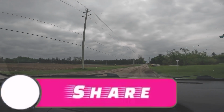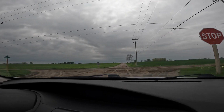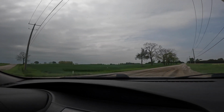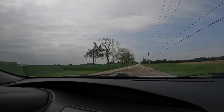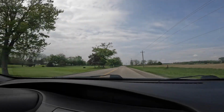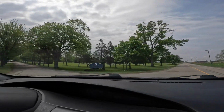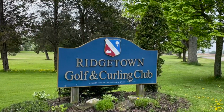Approaching 1.5 kilometers. Turn right onto Golf Course Line. In 3.3 kilometers, turn left. Turn left, then arrive at your destination. Arrived.